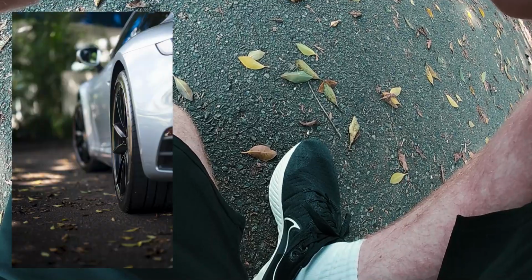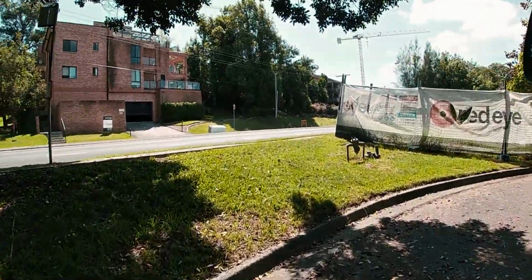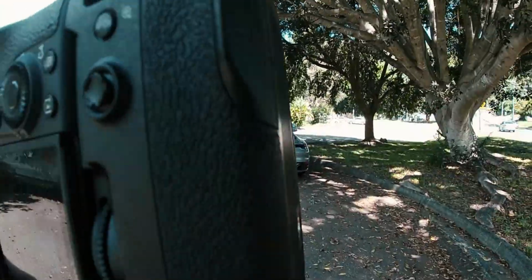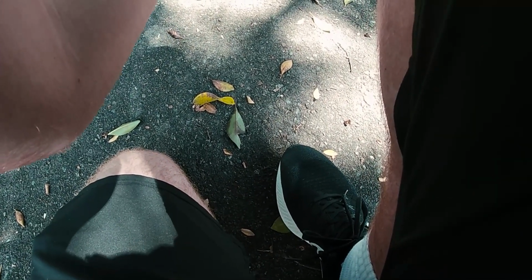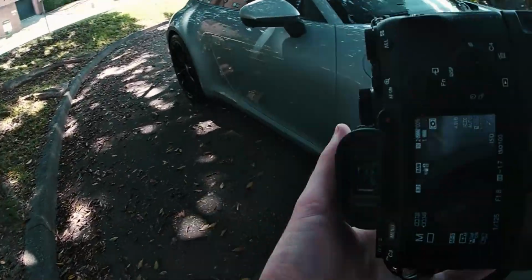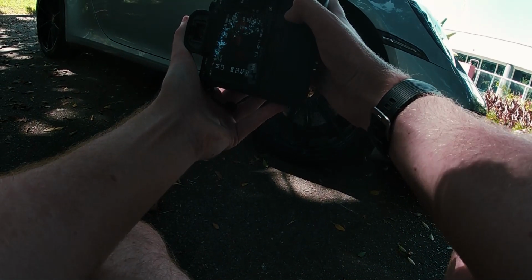1.8. And just get focus. Might go up this way a bit. Get a different perspective. Beautiful. This is actually a great spot, aside from the whole construction thing. Let's get the Porsche logo. Might do it on that side because it's up. Damn it. Yeah, I need to bring that up a bit. Where's my thing? There.